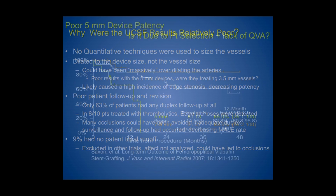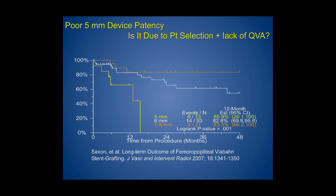Now, to be fair, a lot of us have had problems with 5mm devices. A lot of us have failed with 5mm devices. This is our data before the heparin-coated Stent-Graft device. And we had horrible early 5mm patency when we did this back in 2007. This was published. And this is part of what caused us to go back and start looking at sizing. And in fact, because of this, the Vibrant trial had no 5mm devices used.